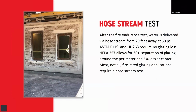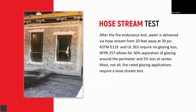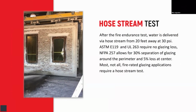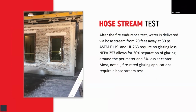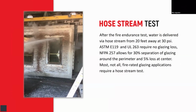So the hose stream test is still very prevalent here in the United States. Once it comes out of that chamber, they're going to turn 180 degrees and put a fire hose on it 20 feet away at 30 PSI. If it is a fire resistive wall, blocking that radiant heat, ASTM 119, UL263, you could have no loss in that opening for the duration of the test.